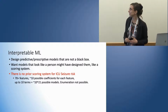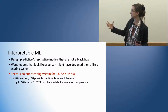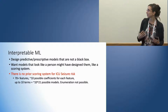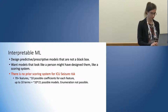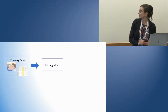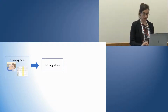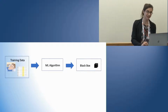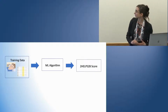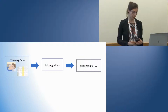So if we had taken the data that the doctors gave us, so over 70 features, and tried to enumerate all possible scoring systems from them, then we would have been here till the end of the universe, and that wouldn't have been a good idea. So we decided to do something different, which is to take the training data and feed it into one of our new machine learning algorithms and have it spit out not a black box, but instead a model that's actually interpretable to people. And that model is called the 2HELPS2B score.